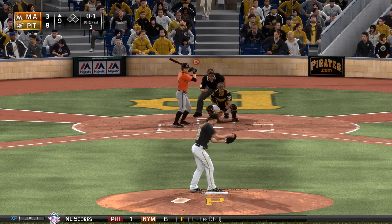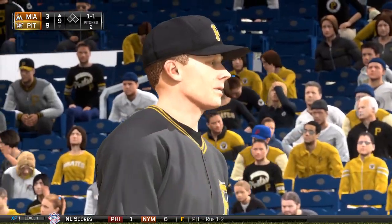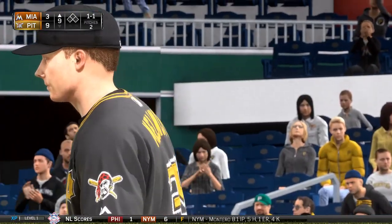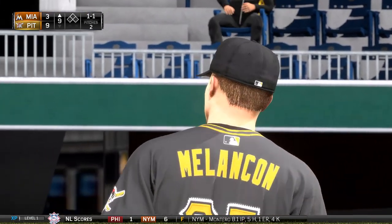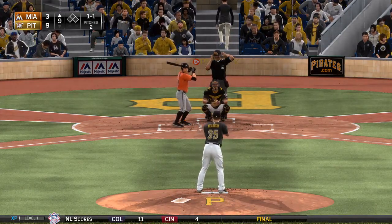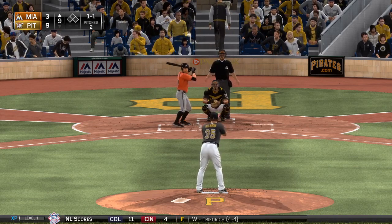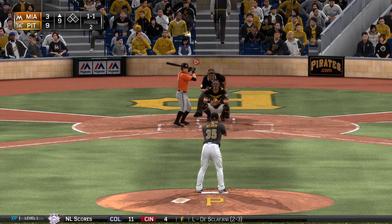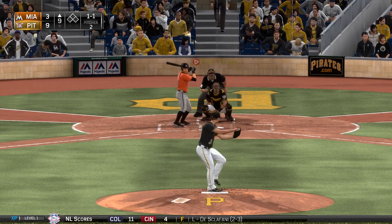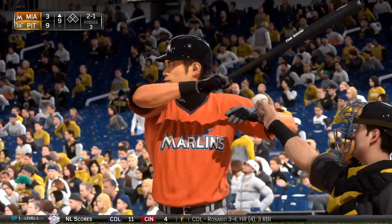And now a pitch on the way. Off the plate, 1 ball, 1 strike. The 1-1 home. No offer on that one. 2 balls and a strike.